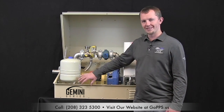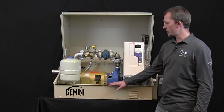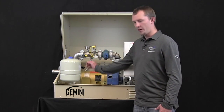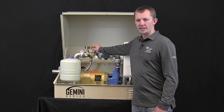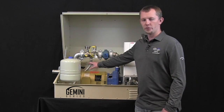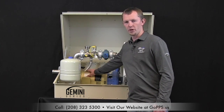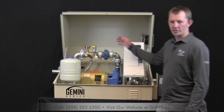This pump station is designed with all corrosion resistant materials, from the marine grade aluminum enclosure, stainless steel piping, and a corrosion resistant skid base. Heavy duty sensors, pressure transmitter and flow switch, and a heavy duty centrifugal pump motor. This also features inlet and discharge isolation valves.